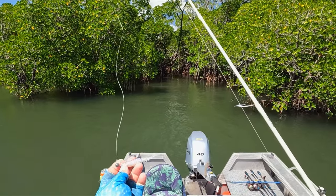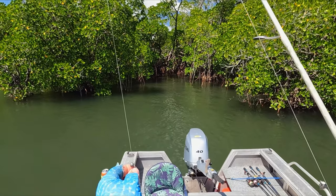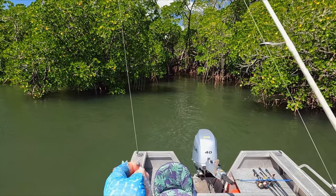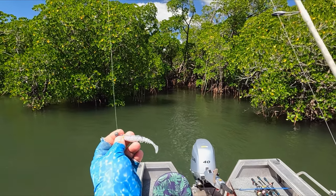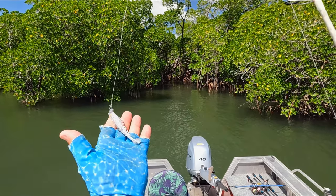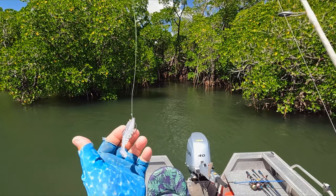All right, gonna make a bit of a change. I've been using the squidgy prawn in the river prawn color. I'm gonna change to the white lightning. Sometimes the white lightning, just because it's so flashy, stands out and will draw fish in from quite some distance. So we'll give this a bit of a run for the next hour or so, and then we'll probably call it a day.